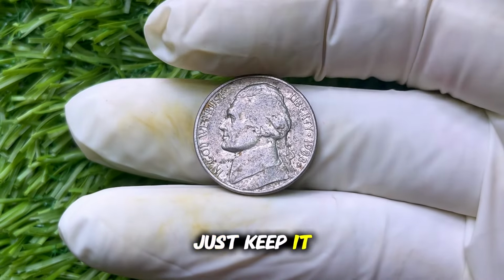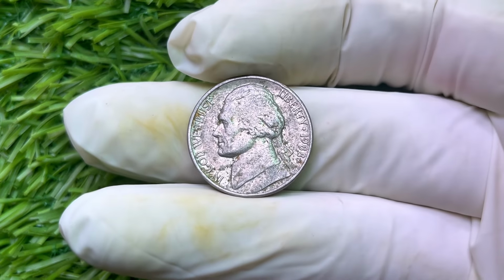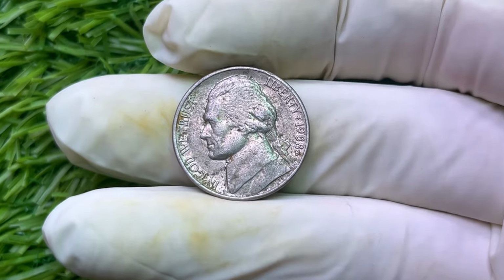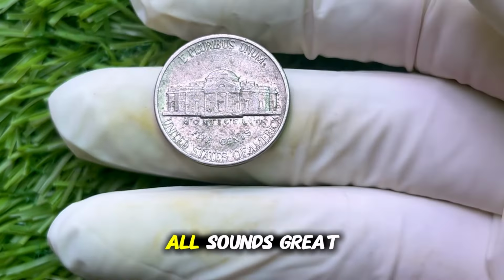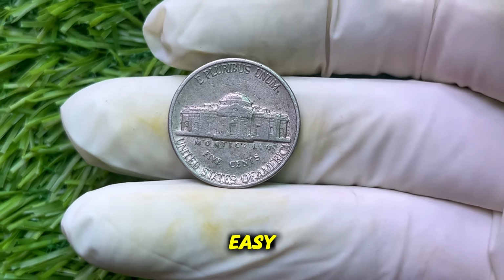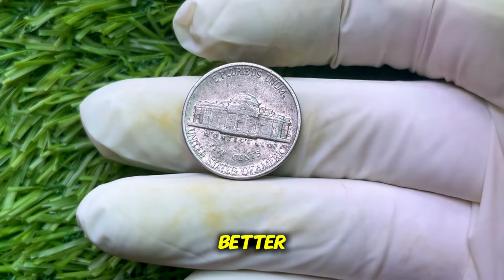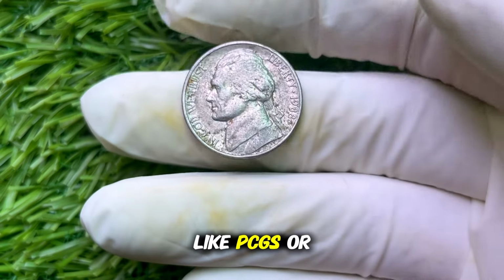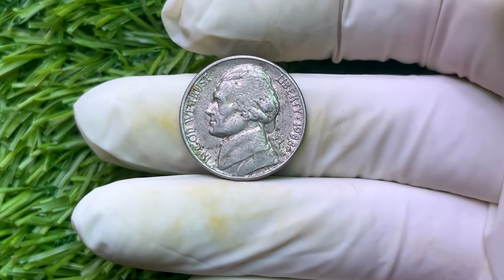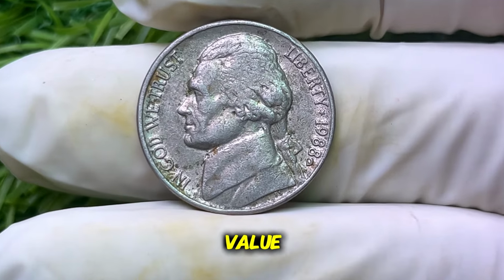Or you could just keep it in your jar and tell your grandkids you once had a $1 million coin. Totally your call. Now, you might be thinking, this all sounds great, but how do I know if my nickel is the nickel? Easy. Take your coin to a certified appraiser, or even better, submit it to a grading service like PCGS or NGC. These professionals will verify its condition and authenticate its value.